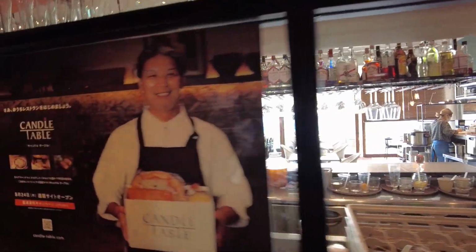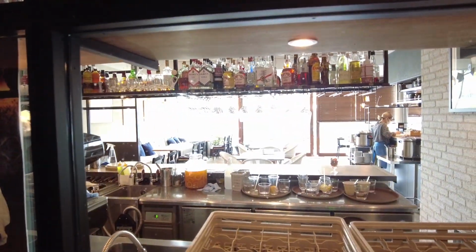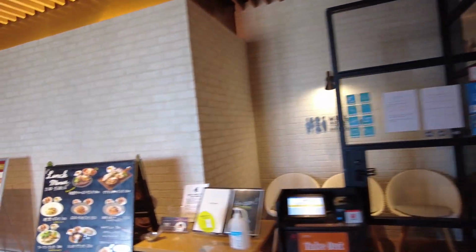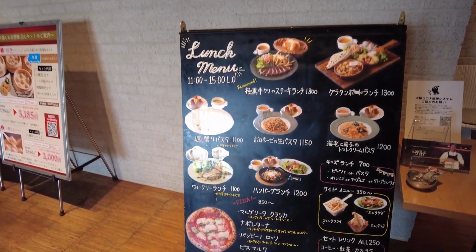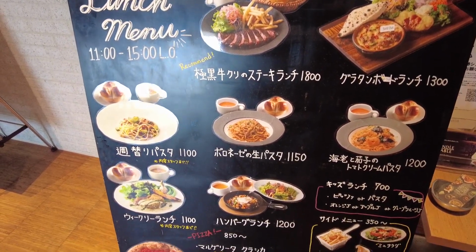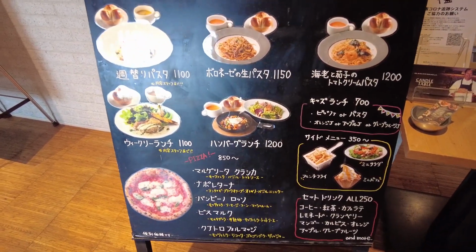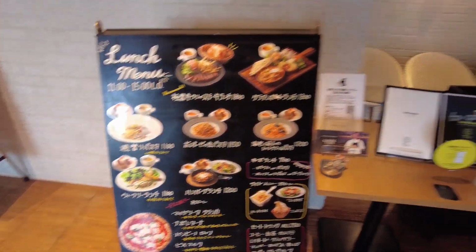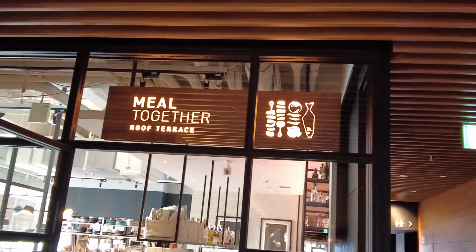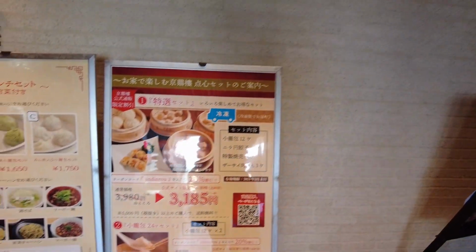So here it is, the Italian restaurant. You can see outdoor dining, indoor dining. So here's their menu. And the name of it is Meal Together, Roof Terrace. And no, I'm not paid by them to advertise, but yeah, it's a nice place.